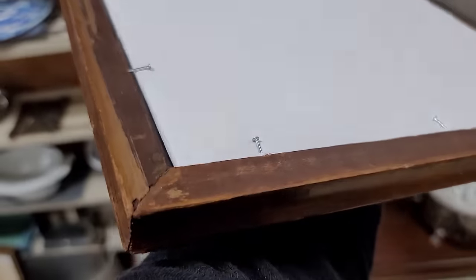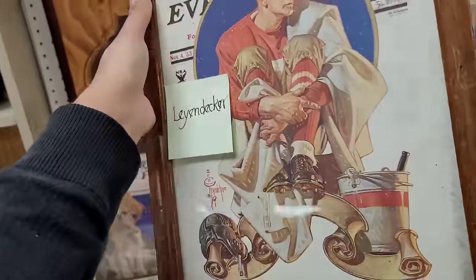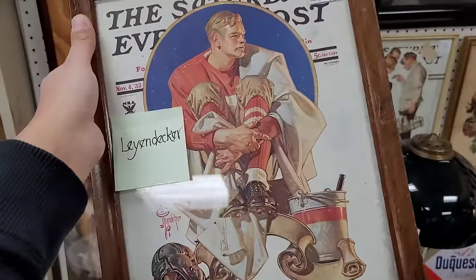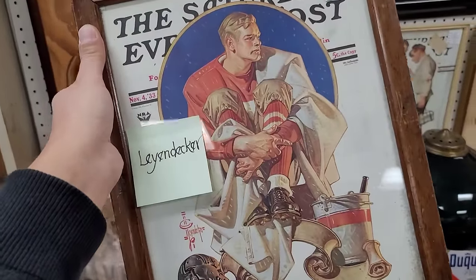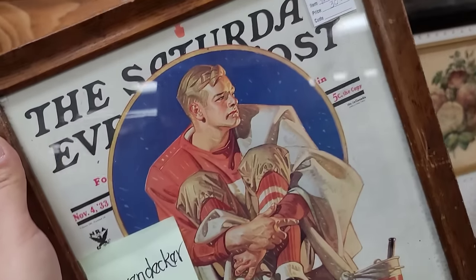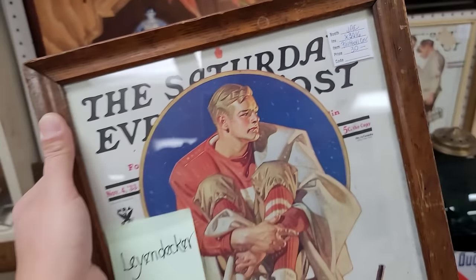It's an older frame, which doesn't really matter. I am going to pick this up for me. This is an exceptional cover. Even just the covers are very desirable and collectible. And I do have a gallery wall of his covers. So I'm very pleased to pick this one up. It's such an amazing deal.